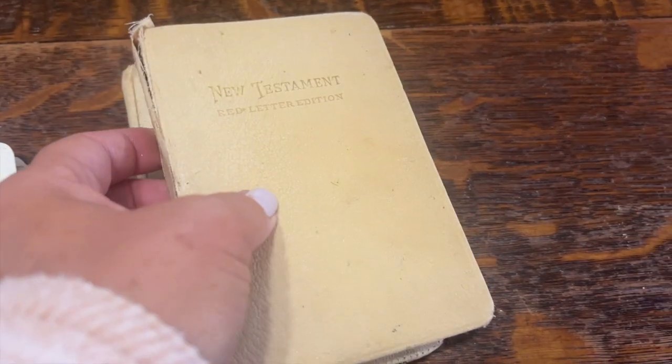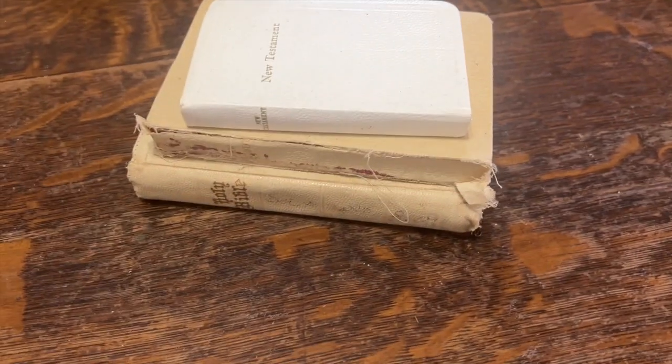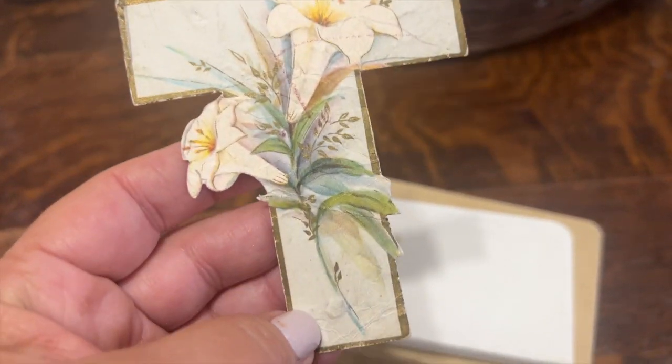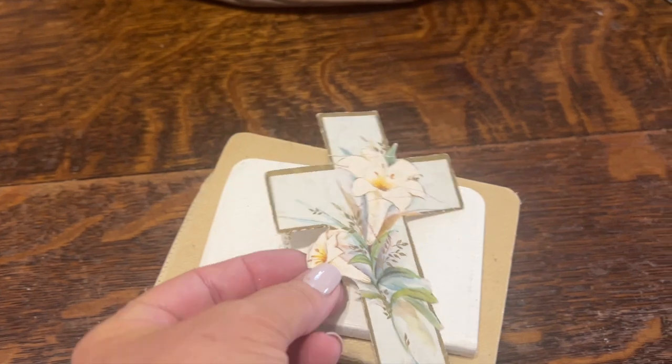But you know, I always love to collect old Bibles, and Bibles are perfect for spring and Easter. I love opening them. I love displaying mine all year round, but I think these are absolutely gorgeous. And of course, I came across this old little card, and I just think it's the perfect touch.